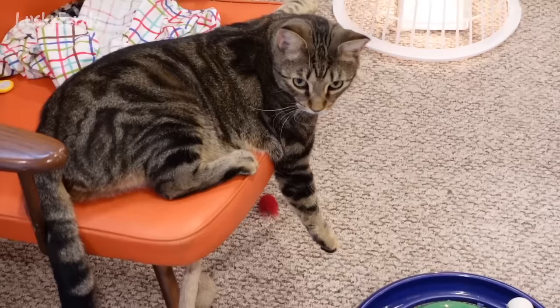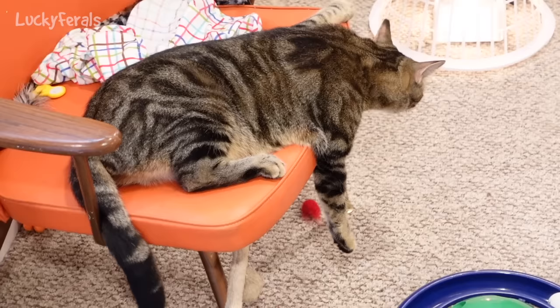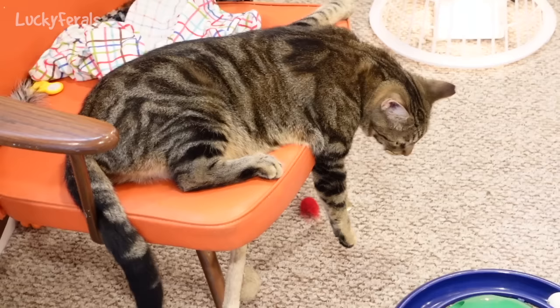Here's Ringo. Ringo is the largest of the cats down here, so I really, really wish I was able to brush him and comb him, because he's been itching a lot. Although he's not been itching that much today, but he has been.